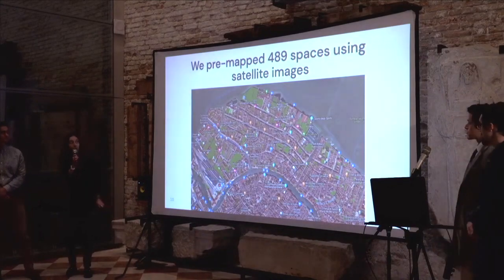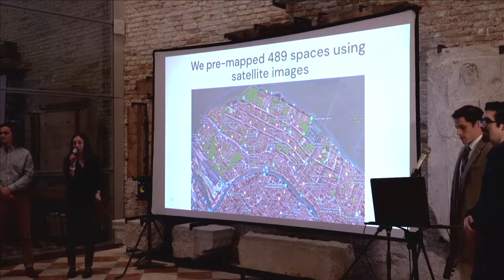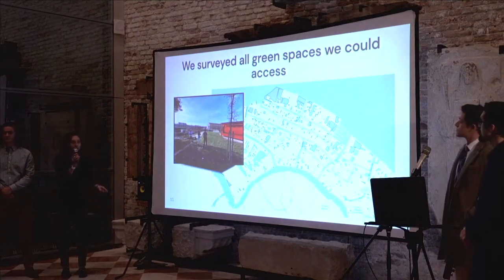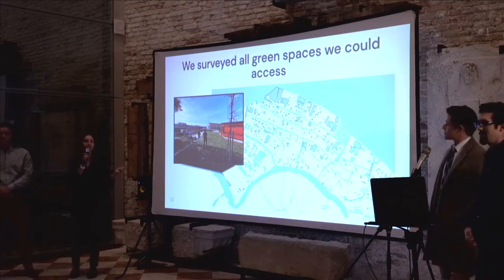So to achieve this goal, we first pre-mapped 489 green spaces using satellite images, specifically Google My Maps. And we surveyed all of the green spaces that we could access. So we did a systematic direct observation to collect all of our data. We started in the west side of Cannaregio and worked island by island all the way to the east side.